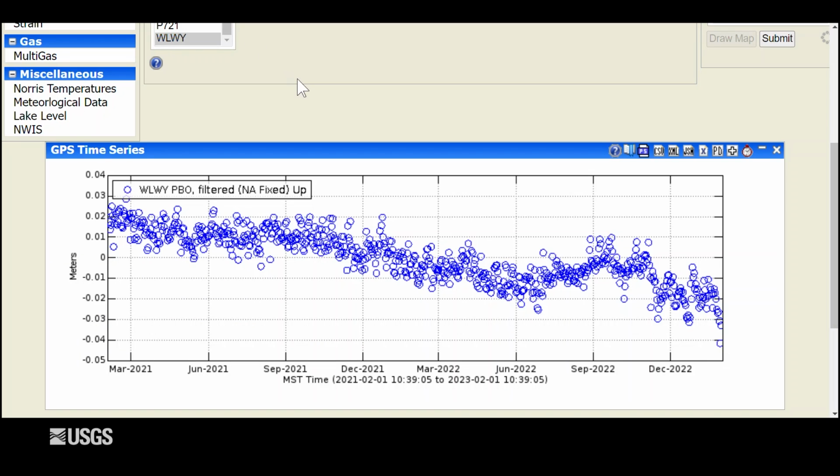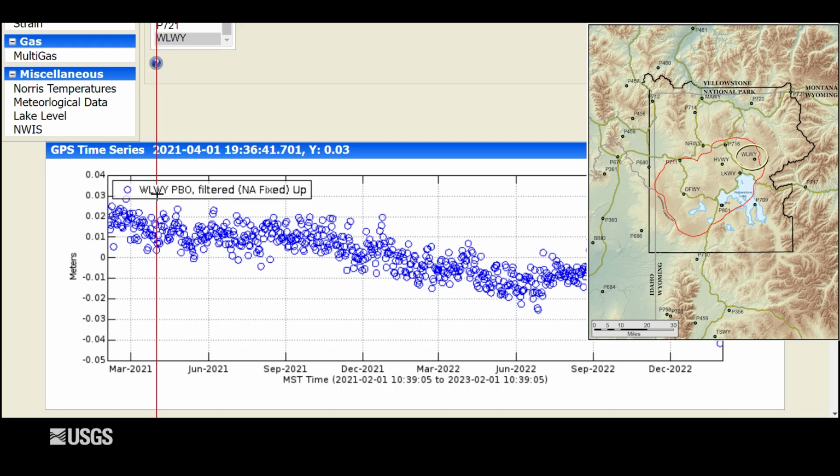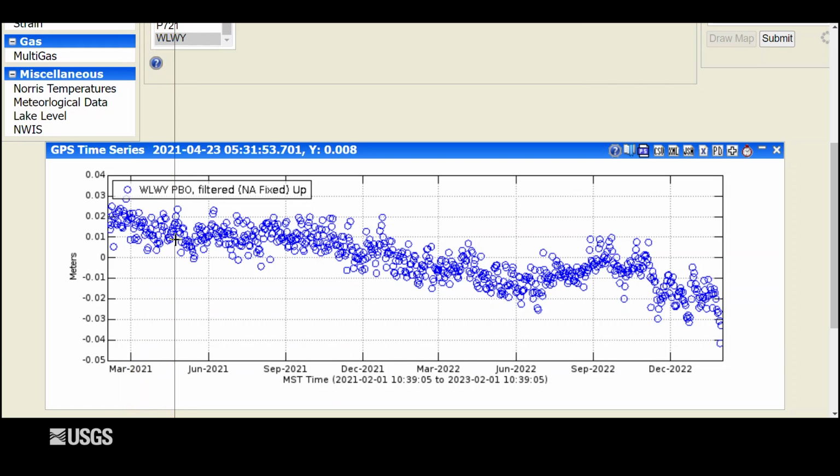Turning now to deformation, this is vertical deformation, up and down motion, at the White Lake GPS station on the east side of the caldera. Each one of these blue circles represents 1 day of data, and this time series goes back 2 years. Downward trends indicate subsidence, and upward trends indicate uplift. And the overall trend during this time period, of course, is the subsidence that has been ongoing since 2015.